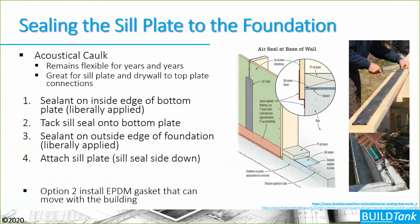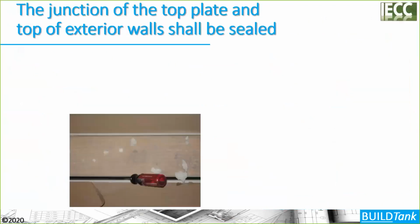This was an interesting new technique to basically do a Z sealing of that sill plate to the foundation. You can find this detail if you Google Steve Basic. He's an architect out of Texas that does a lot of very good details here.